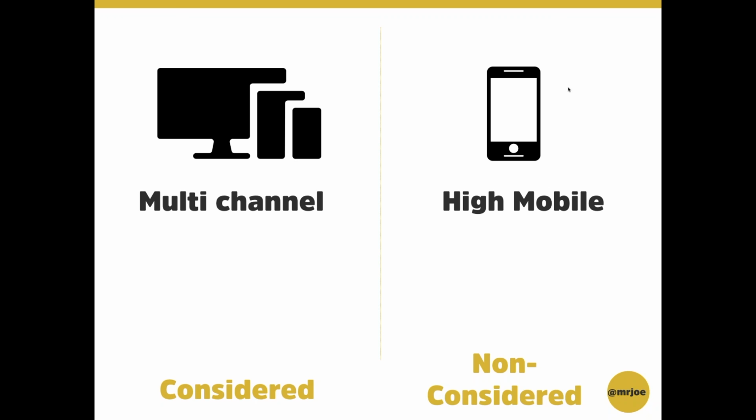Non-considered, particularly mobile, especially if it's things like very cheap stuff, mobile is very much in the ascendancy for all of this. So that's some of the behavior you'll see. If you're in considered versus non-considered, it tells you what to design for first. If you're a considered purchase, you need to think about all three experiences of a desktop, a tablet, and a mobile. If you're in a non-considered purchase world, start with mobile. Always start with mobile.